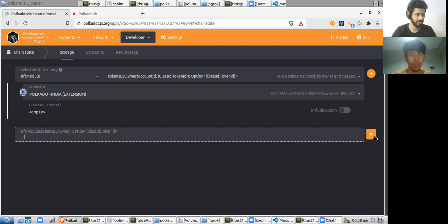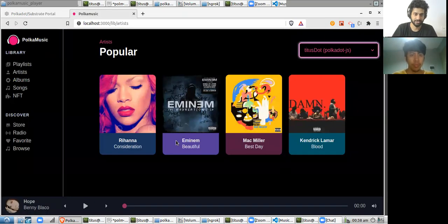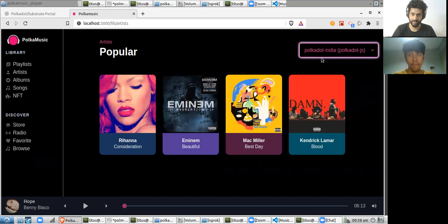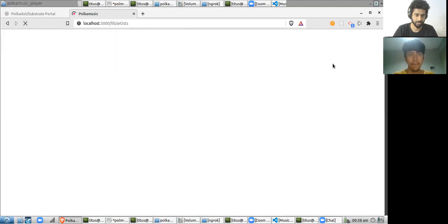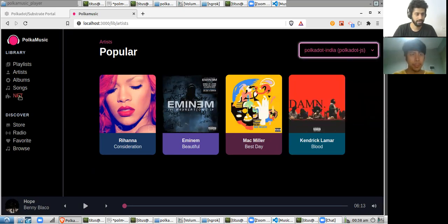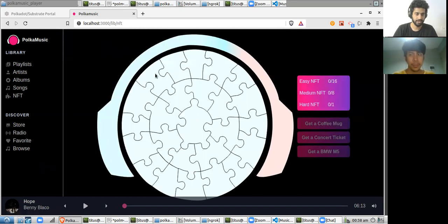And now we will go back to the PolkaMusic decentralized streaming platform, the dApp, and we will choose our wallet that is newly created, brand new, fresh, and we'll go back to the NFT section in the PolkaMusic front end. Choose the wallet again and go to the NFT section. And as you saw, there's no balance, and here as well, the whole jigsaw puzzle is white, blank.